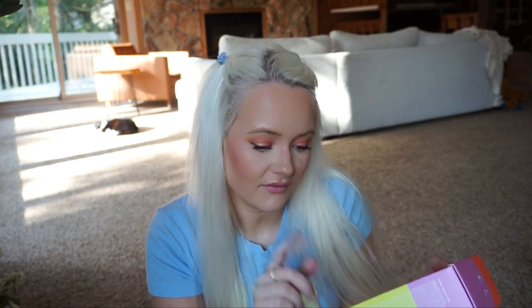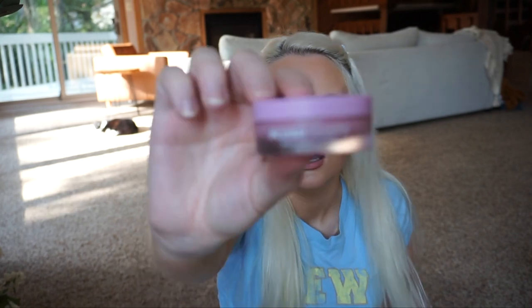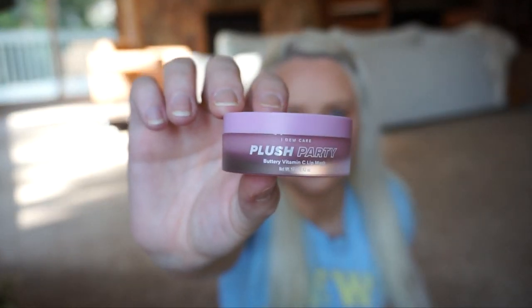This was such a cheap little pack. It's 25 bucks for this, and you get to try it out, but it comes with the greatest stuff. This is the vitamin C trio. It comes with a brightening vitamin C serum, and then a moisturizing vitamin C gel and cream. And it also comes with the buttery vitamin C lip mask. I love this lip mask. It is the greatest thing ever, and it is so affordable. This will last you until the end of your life. I do not know how you could go through all of this.